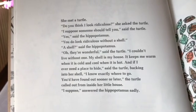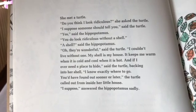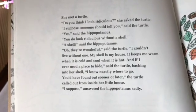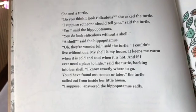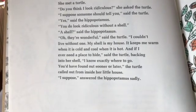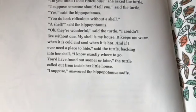"Oh, they're wonderful," said the turtle. "I couldn't live without one. My shell is my house. It keeps me warm when it's cold and cool when it's hot. And if I ever need a place to hide," said the turtle, backing into her shell, "I know exactly where to go. You'd have found out sooner or later," the turtle called out from inside her little house.